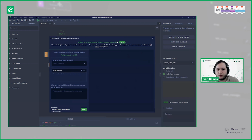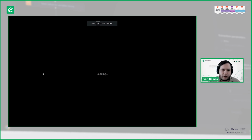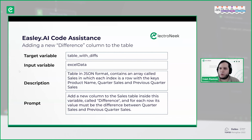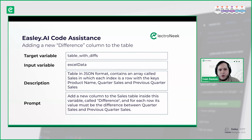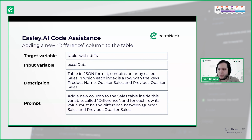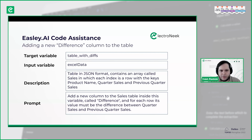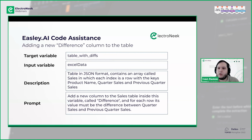We'll need to specify what we need to do here. What are the instructions? And if we go back to our slides, we can see how we do that right here as well. So the target variable is the one we are creating, the table with differences. The input will, of course, be the Excel data, the raw data that we read. We need to describe that input. We need to make sure that the AI knows what we are giving it, so it has the full context of how to perform that transformation. So that's the description of what the Excel data is. And then the prompt is our instruction about what we want to perform.